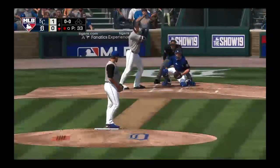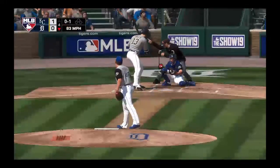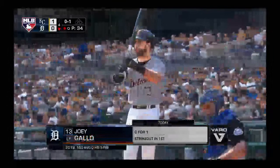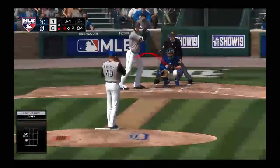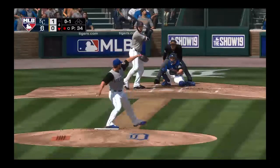Here's Joey Gallo now, as the first pitch to him is in there for a called strike 1. Hey, he's rolling so far in this one as we head into the middle part of this game. How about 90% of his first pitches have been for strikes? If he continues to do that, he just might finish this one.